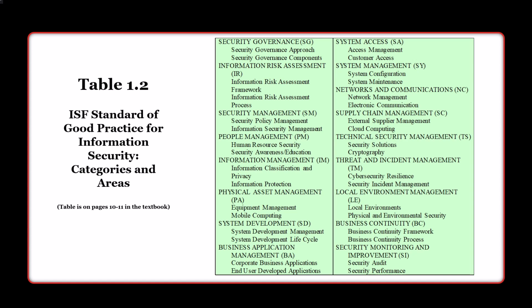System access is access management and customer access. System management is system configuration and maintenance. Networking communication is network management and electronic communication. Supply chain management is external supply management and cloud computing. Don't know how those go together, but it is what it is. Technical security management or security solutions, controls, and cryptography. Threat and incident management, that's resilience and security incident management. We have the local environment management. That will be local environment and physical environment security. We have business continuity, that's the framework and process. And lastly is security monitoring and improvement. That's auditing and performance.